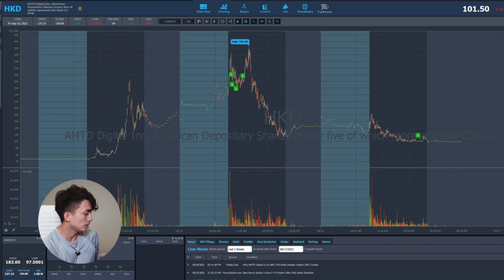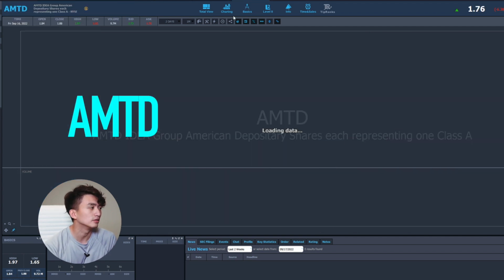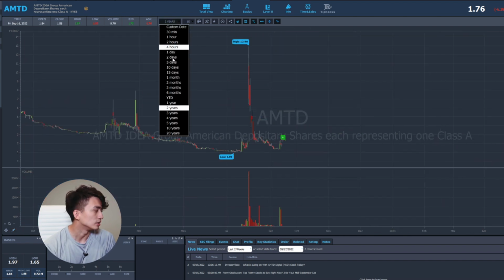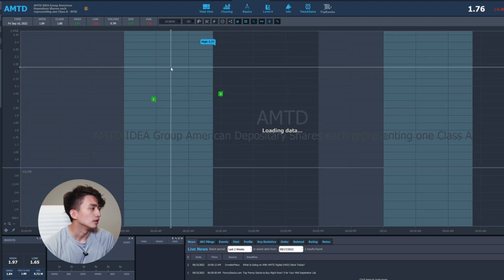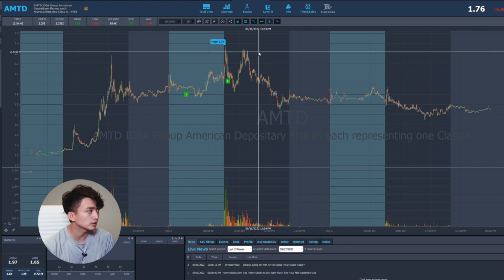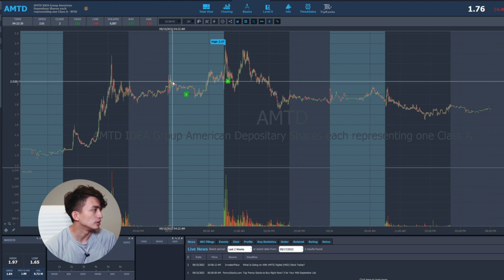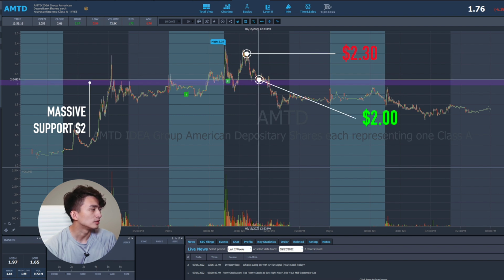And when HKD came up, they also bought up AMTD. This is the sympathy play of HKD. This one wasn't up that much because the float was quite big and it's not generating enough volume, so not many people are chasing AMTD. It's an under $3 stock, so this is also difficult to short. You can't really size in too much, because you increase the risk while sizing into a stock that's really cheap. There are no consolidations. There is massive support around 2. So if you short it around 2.30, in theory, you should cover somewhere around 2.